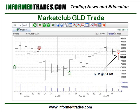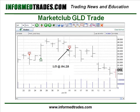First is a trade short in the GLD, which is actually a trade from yesterday. I'm just getting out the video now. My apologies for the delay. But you can see here on the weekly chart, there's a red trade triangle which was issued on the 12th at 81.59. And you can see here on the daily chart, there was a red trade triangle issued on the 5th at 84.28. So those are lining up there.